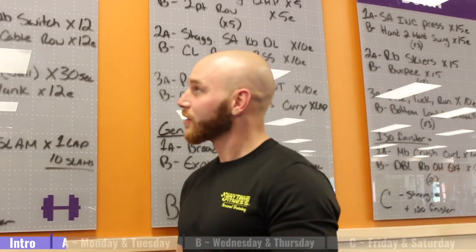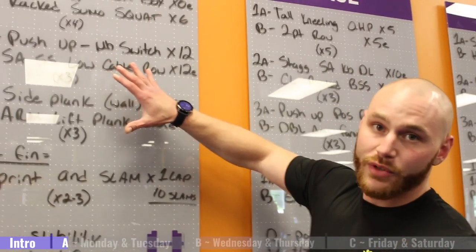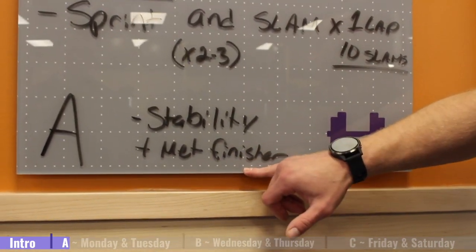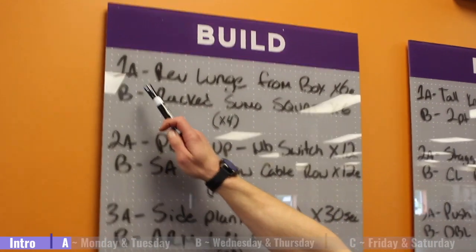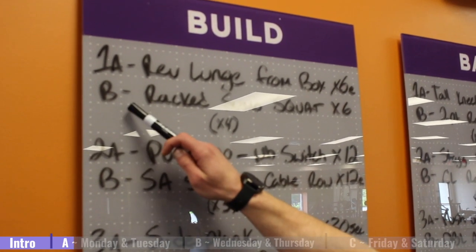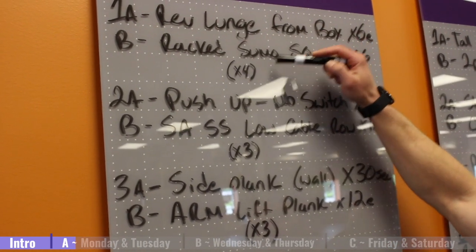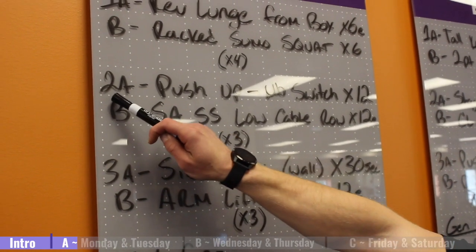All right, crew. So here we're going to cover how to write up your workout. This is going to be routine A for week 28. This routine consists of stability with our metabolic finisher, okay? Our first block, we're going to focus on block 1 with our 2 exercises. We have a reverse lunge from a box for 6 reps each leg. Exercise B will be a racked sumo squat for 6 reps, and we're going to repeat these 2 for a total of 4 sets.